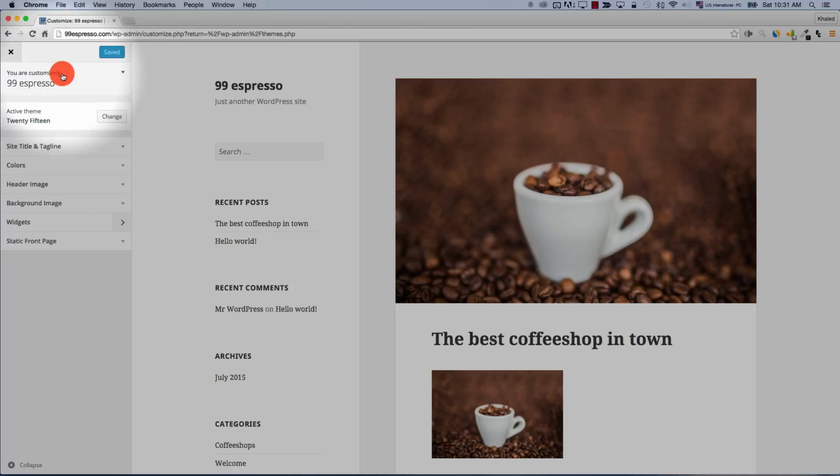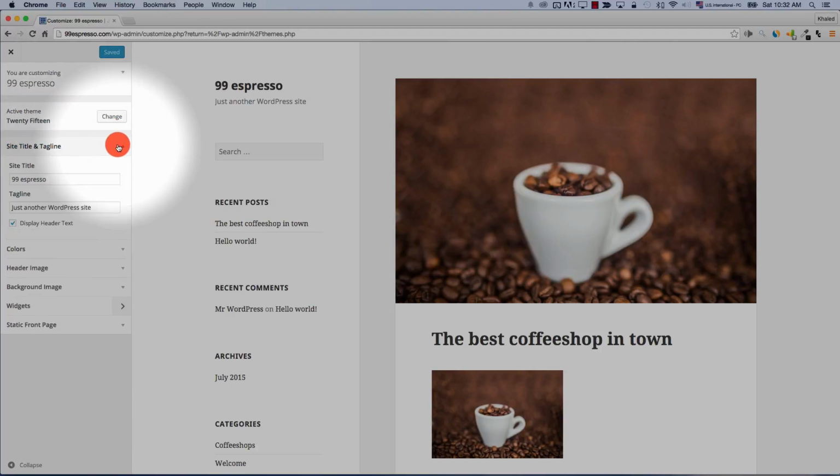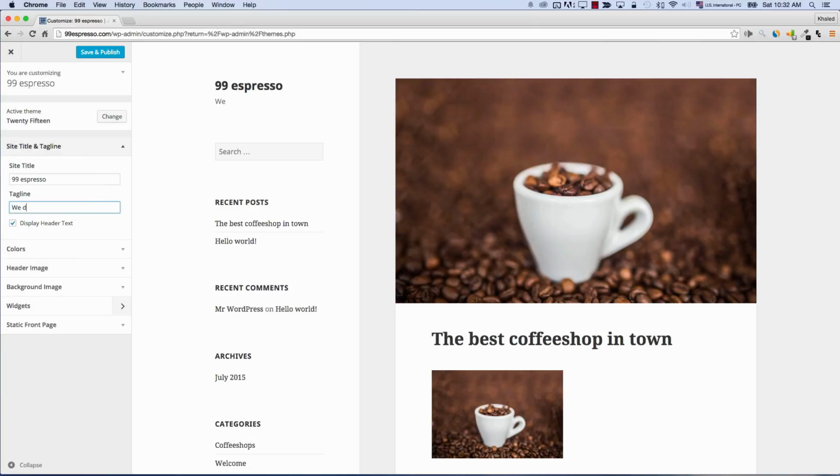So first of all, it tells you here that you're customizing this particular site. Then this is the current active theme. You can change the theme from here. Then you have the site title and tagline. If I click on this button here, now I'm expanding it. So this is the site title and tagline, just another WordPress site. Now we need to change this because this is a part of what appears on Google search when people are searching for your site. So it's just going to appear in Google that 99 Espresso is just another WordPress site. So it's very important to change this.